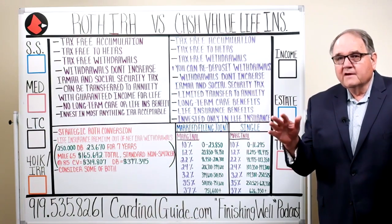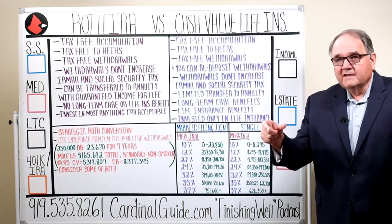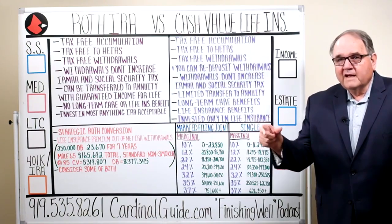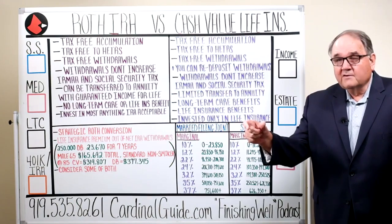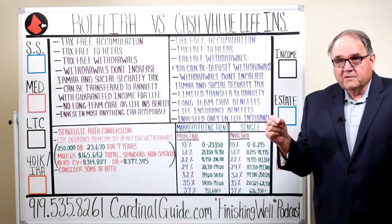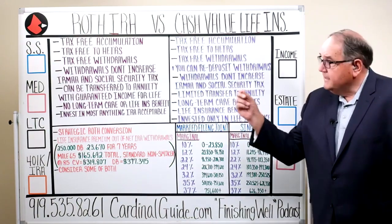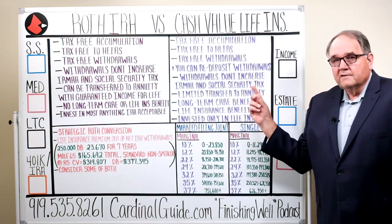So what you've done here is you've paid the taxes before you put the money into the account. And then once it's in the account, if it's set up properly and managed properly, you're not going to pay taxes on that money again. And even your heirs are not going to pay tax on that money again. So it's pretty cool.